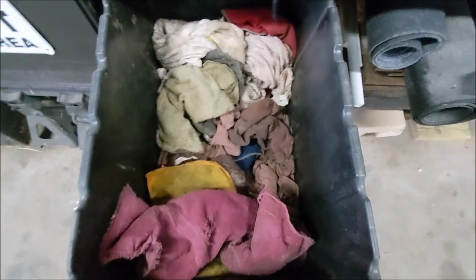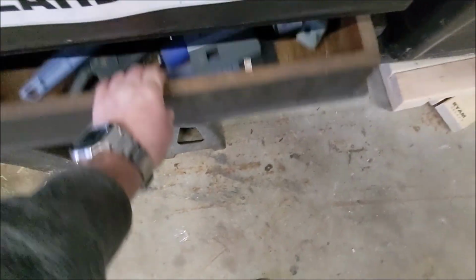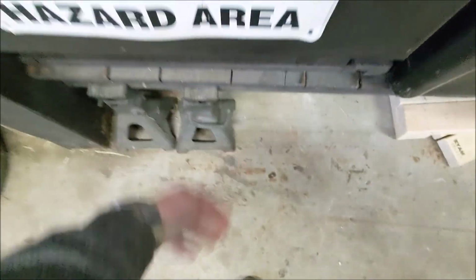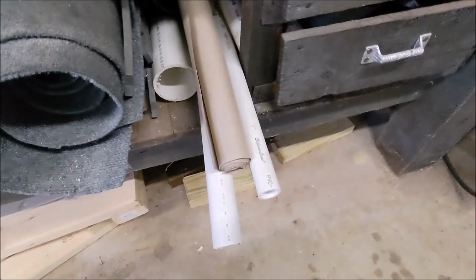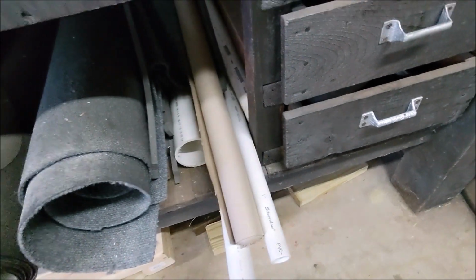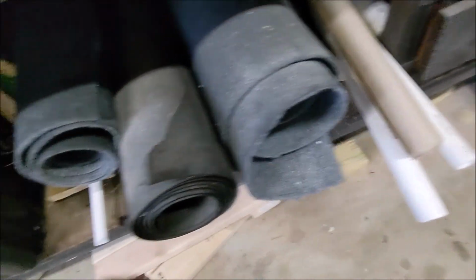I normally wait until this thing's completely full because I do not wash these in our washer and dryer here at home. I normally go to a laundromat, let them deal with it. Jumper cables and random junk that I just threw in there. Down here is some extra lumber, some paper to tape off if you're gonna paint, some PVC, and then I got some automotive grade carpet.